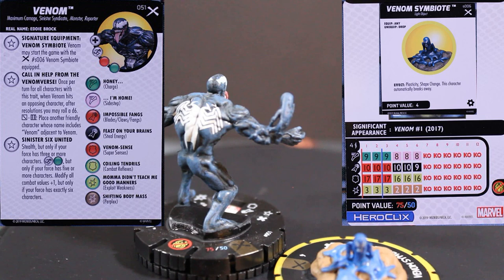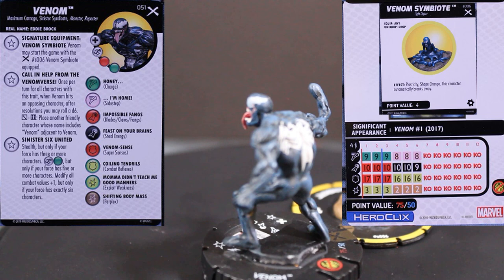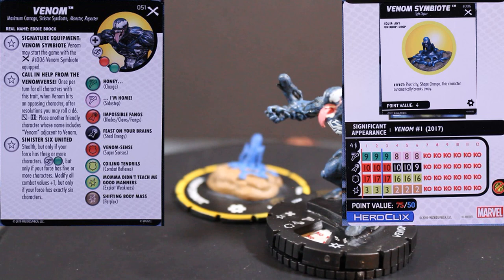And his other trait is called Sinister Six United. Stealth, but only if your force has 3 or more characters. Improved movement, ignores hindering, but only if your force has 5 or more characters. Modify all combat values +1, but only if your force has exactly 6 characters. DC had a set of figures that had a very similar trait, and it's pretty cool, so it's neat to see that Sinister Syndicate gets that.